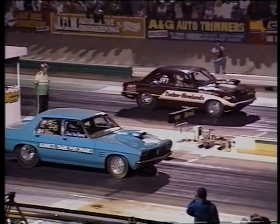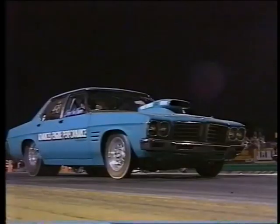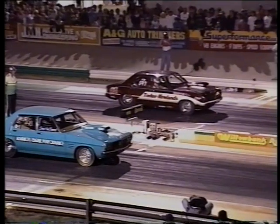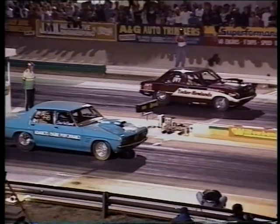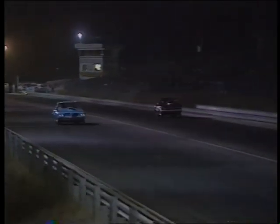Both edging in towards the beams. Jerry Cooper in the Fulcrum lane, over by the mound. We're in the first round of Billman Performance Superstock Eliminator. Jerry Cooper races Dave Tucker in the Tirana, in the Egypt lane, and leaps out in the Holden. He's chased now by the Tirana. And this is a good hole shot by Dave Tucker.